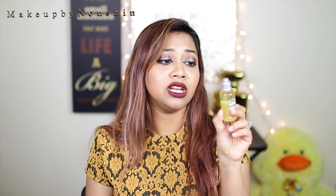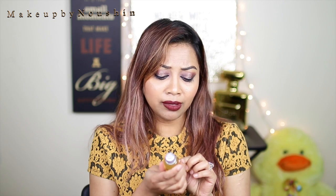And then they have this L'Occitane shower gel. Not shower gel, shower oil. So I always wanted to use it. I heard a lot of good things about this product, and they're giving a pretty generous sample, which is like 35 ml. So I have spent only 100 points for this.